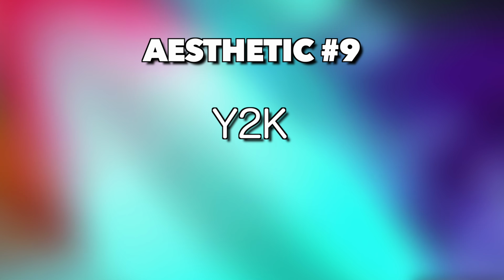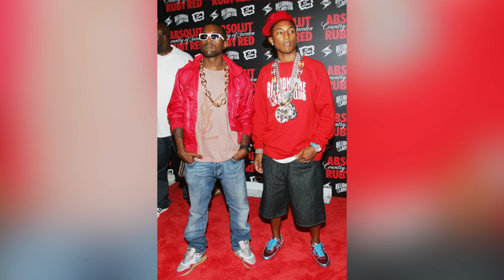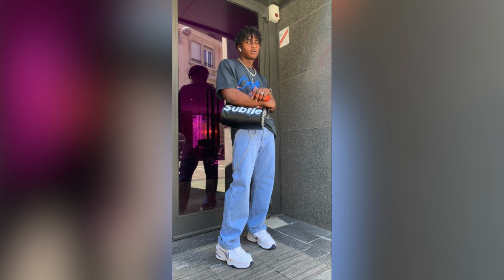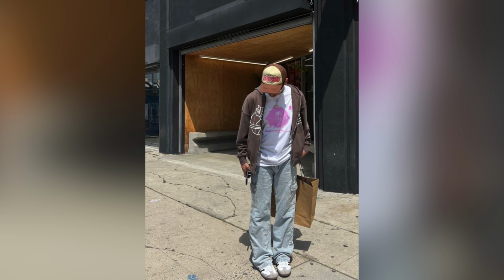Now, last but definitely not least, we have the Y2K aesthetic. The early 2000s do have a special place in my heart. I was just a young kid, but I remember the music, the culture, and most importantly, the fashion. When it comes to the Y2K aesthetic, you want to embrace baggy jeans, colorful tees, retro sneakers, and statement accessories. Combine all of this and you're gonna have that throwback look that's definitely in style.